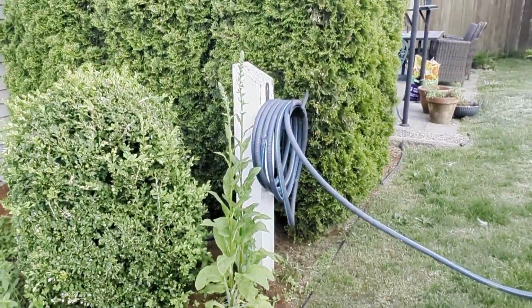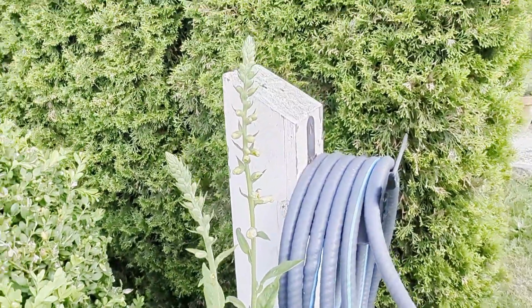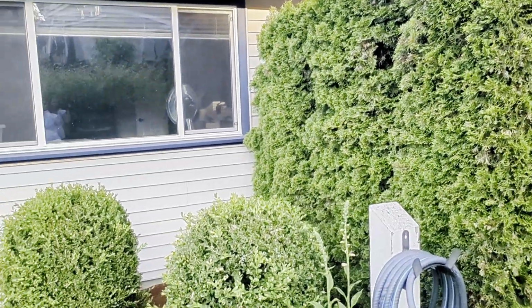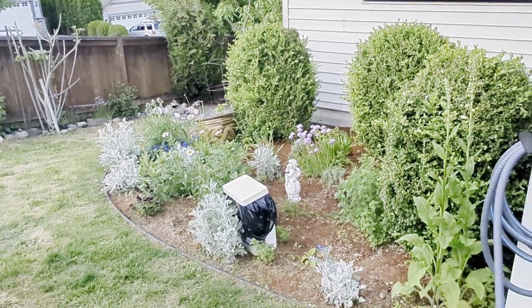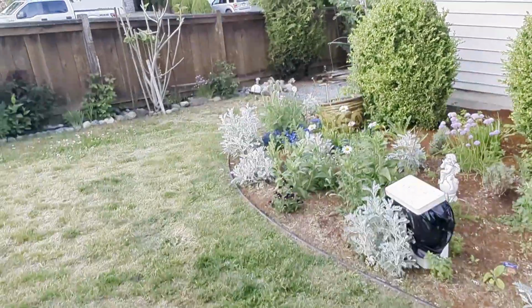There's some foxgloves over here by the hose reel. These cedars here, these are emerald cedars. And just one more look at the overall picture. That bin is for the supervisor. You can use your imagination what it is for.